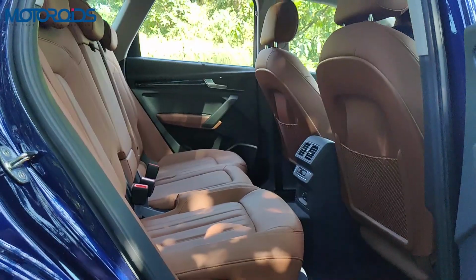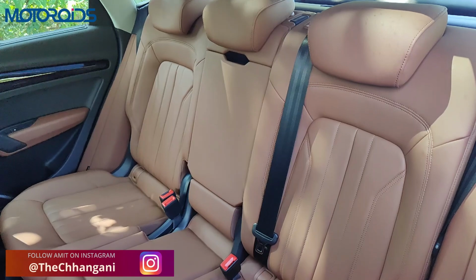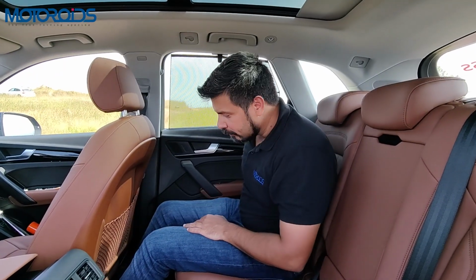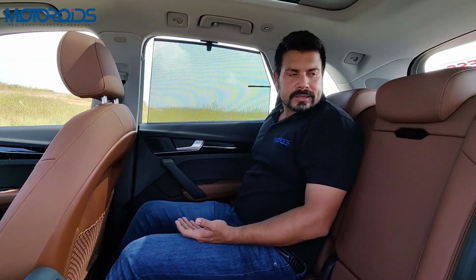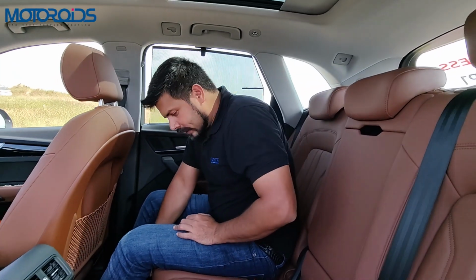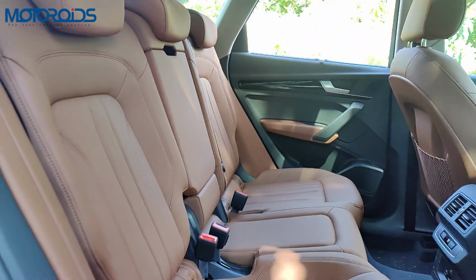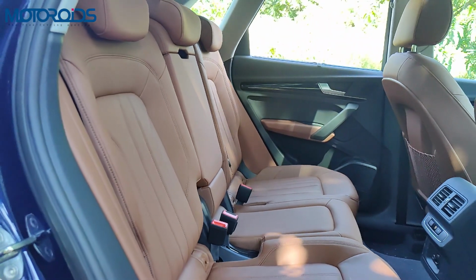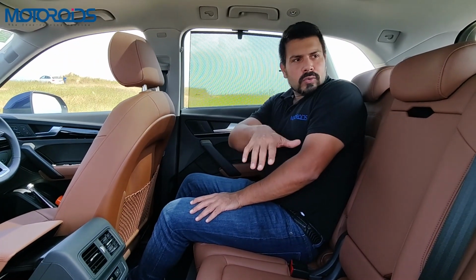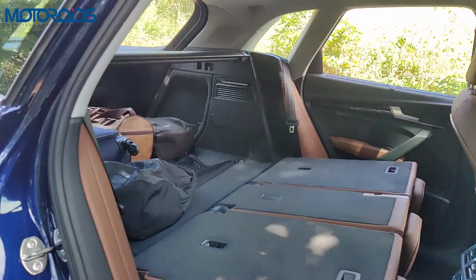And once you get in, you have tons and tons of space in terms of headroom, in terms of legroom. There is absolutely no complaints when it comes to the comfort on the Audi Q5's back seat. The suspension is also very well tuned, and apart from that, the seat also reclines to a certain angle. So for long journeys, that's a plus. The seats also slide fore and aft, and while that utility is primarily for increasing the boot area, once you flip all the seats down, the space, which is 550 liters, is extended to 1550 liters.